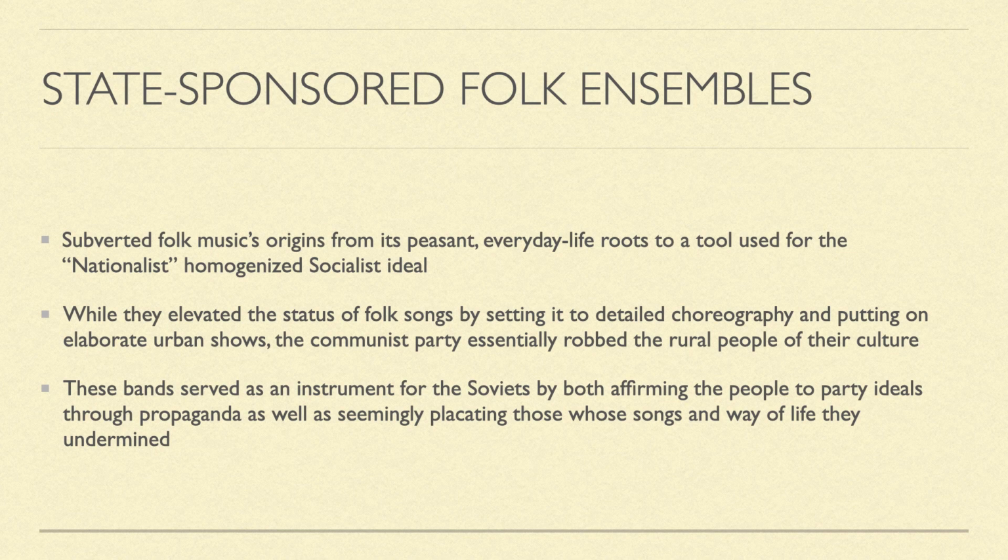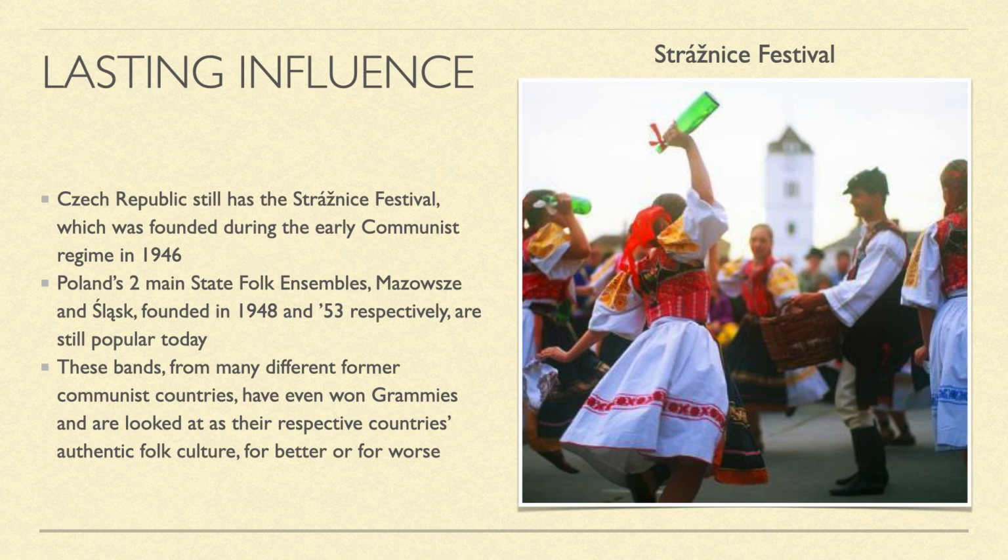These bands basically served as an instrument to the Soviets by both affirming the people to party ideals through propaganda as well as seemingly placating those whose songs and way of life they undermined. The whole idea was to practice narodnost, which was the loyalty to the socialist realism.